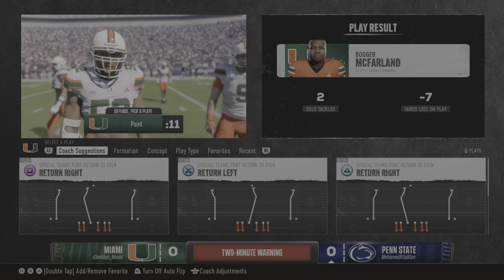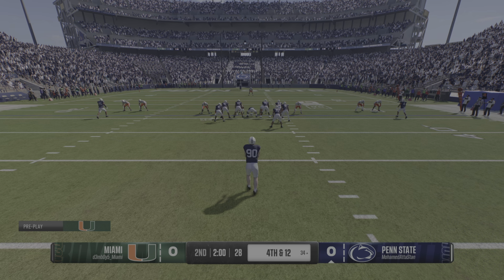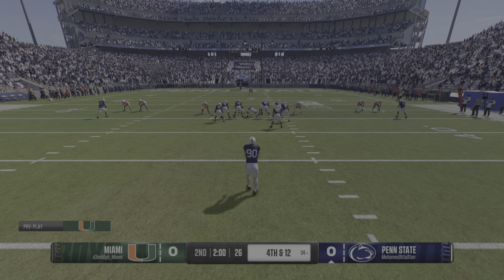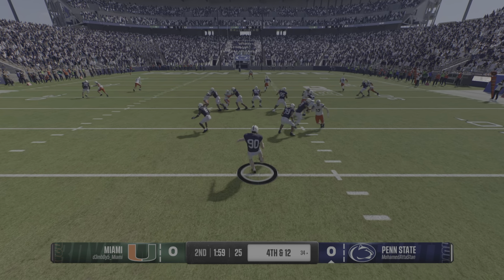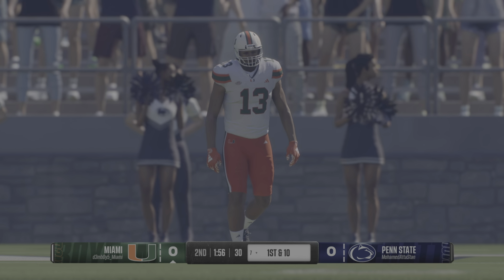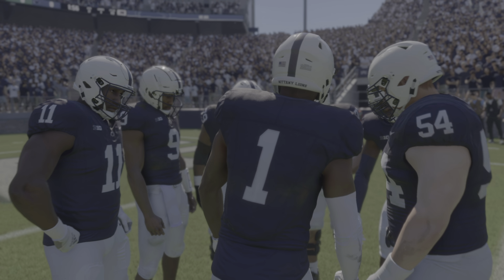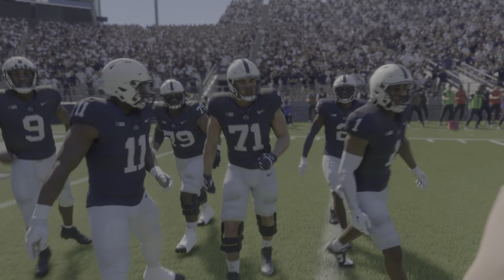We'll take a quick break as we have reached the final 2 minutes of the first half. The Nittany Lions will punt it away on fourth down. He ought to be able to use this first punt to pin him deep. No opportunity to run it back as the ball goes out of bounds. The Hurricane offense will get its first crack at it now.